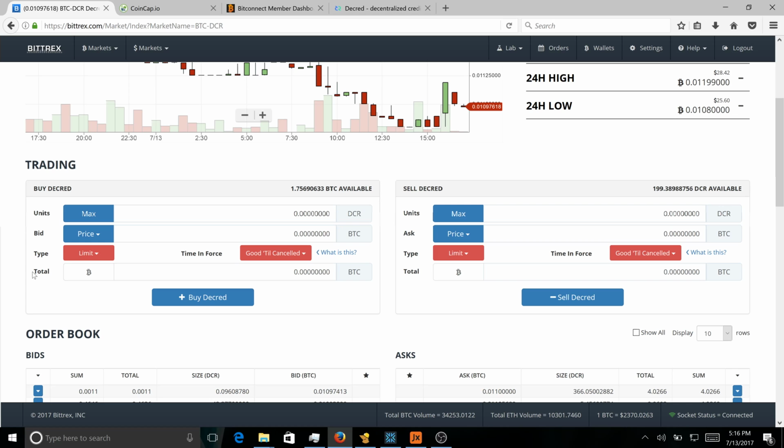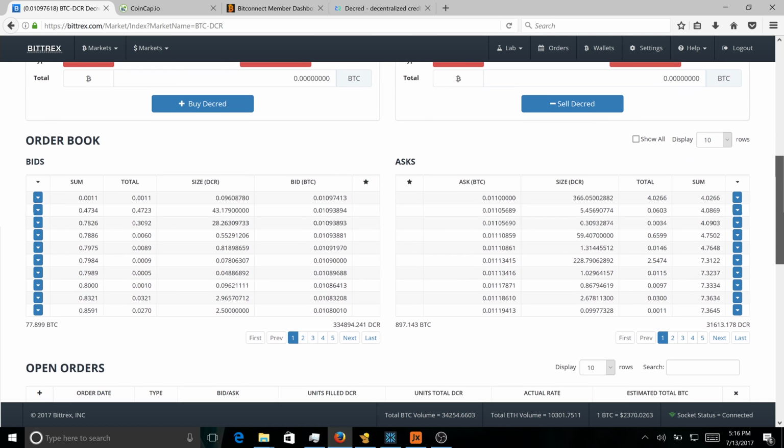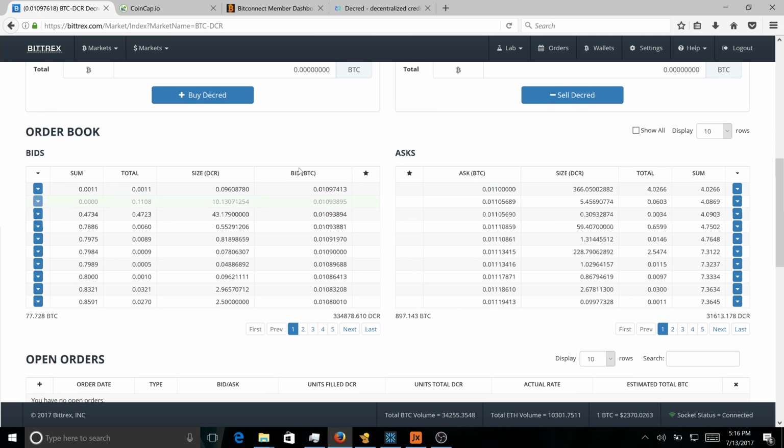Over here in this section, this is the buy section. So this is where you're going to be placing your bids to buy whatever cryptocurrency you're wanting to buy. And if you're wanting to sell it back for Bitcoin, you would use this section on the right here. Down here in the order book, these are already people who have placed orders to either buy or sell whatever cryptocurrency you're looking at currently.